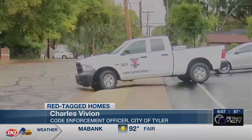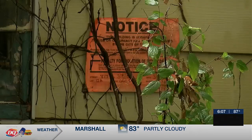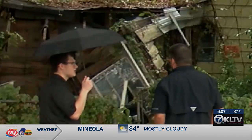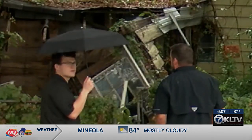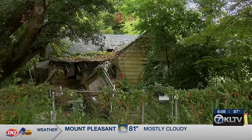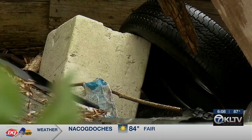We mainly look for ones that are beyond repair. What City of Tyler Code Enforcement Officer Charles Vivian is referring to there are substandard structures ready to be demolished. Probably almost all the structures we deal with are ones that haven't been touched in a very long time. One of them is this home on West 3rd Street, which has plants sprawling about alongside piles of trash outside. One of the biggest ways that we find out about a lot of these structures is the community involvement.